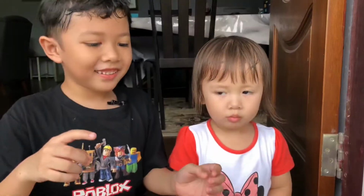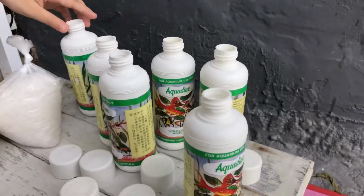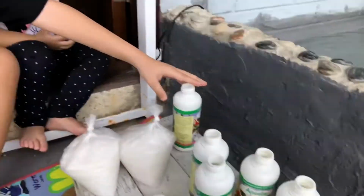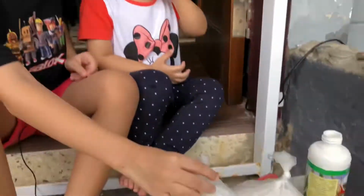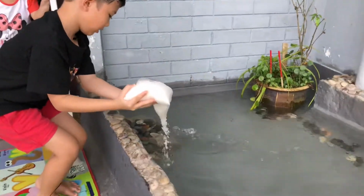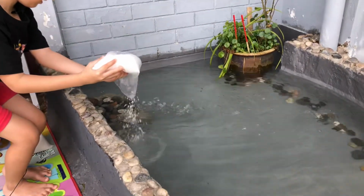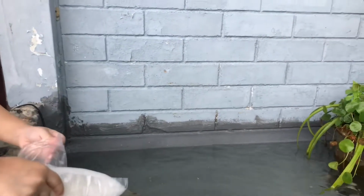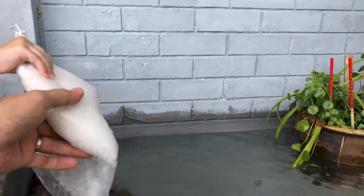Now we already put the 6 bottles of antichlorine inside the pond. Now it's time to put the salt in. The whole thing. Daddy, there's still some salt in there.